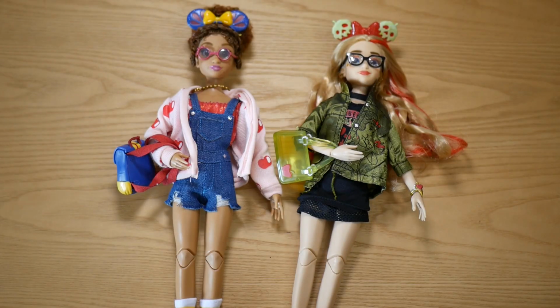So what do you think of them? Let me know down in the comments below. Despite all the little bits that I don't like about them, I am really pleased I've got them. I think the positives definitely outweigh the negatives. They are really beautiful dolls.